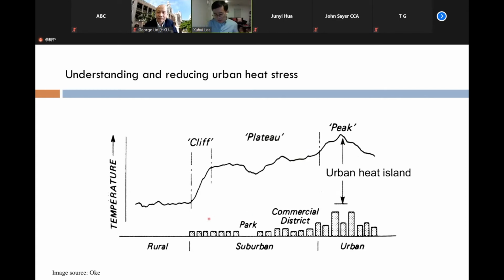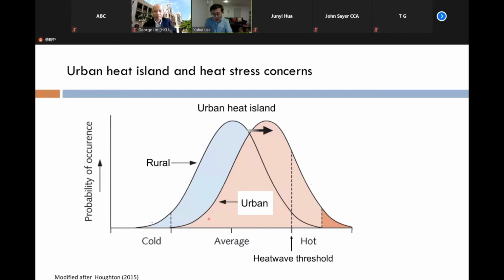But some of you may wonder, why do we care about this tiny increment of temperature? By tiny, I mean maybe 1 degree, maybe 1.5 degrees Fahrenheit. Well, it can change your heat wave frequency dramatically. So let's suppose this is the probability distribution of temperature in a non-urban, natural landscape. And then because of urban heat island, let's simply say we shift the mean a little bit to here to represent the urban temperature frequency distribution.